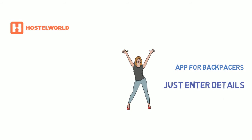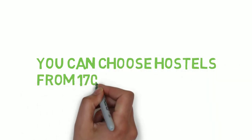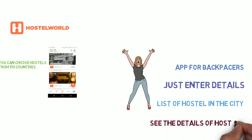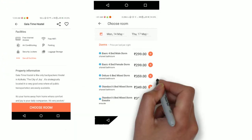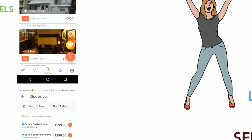Just enter the city in which you are finding hostels. You will get to see a lot of hostels filtered on the basis of price from low to high. Just see the hostel you are interested in, find the best hostel in terms of facilities and price, and make online payment, and you are all done.